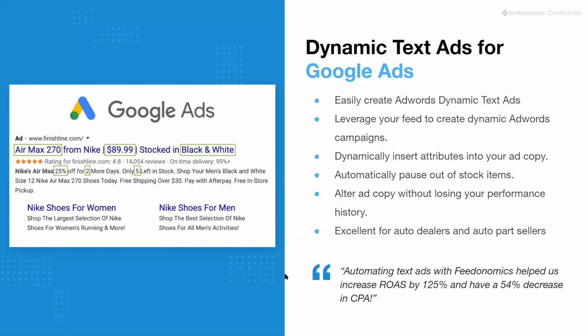Another service we also provide is dynamic text ads for Google Ads. And so this really allows you to easily create AdWords campaigns that are dynamic. We actually leverage your feed to create those campaigns, and you can dynamically insert attributes from your feed into your ad copy and automatically pause out of stock options. So in this example, you can see that we've inserted things like Air Max 270 as the title of the product. We've inserted the price. We've inserted the color. We've inserted the fact that there's 5 left in stock and that we're running 25% off for only 2 more days.